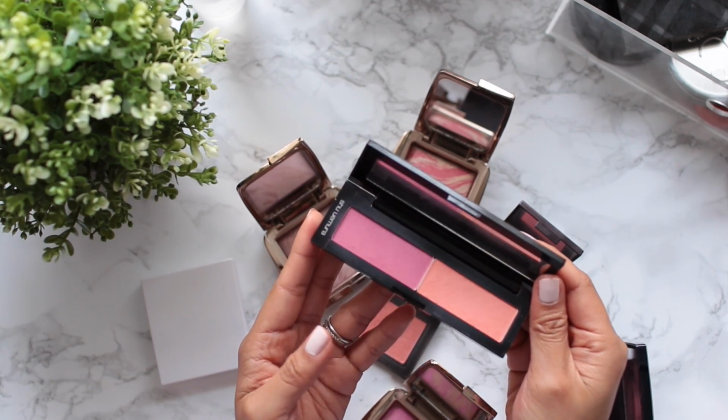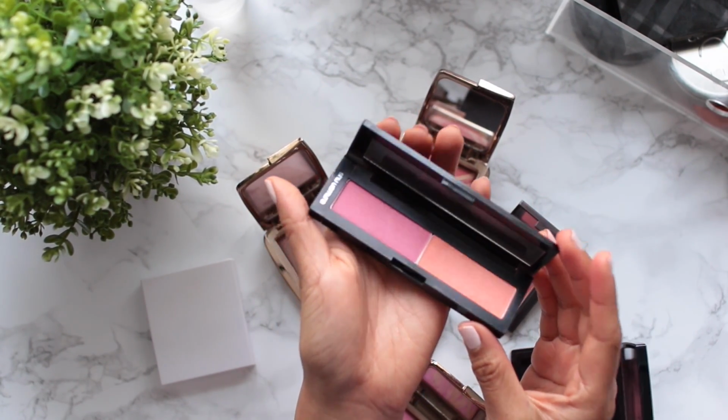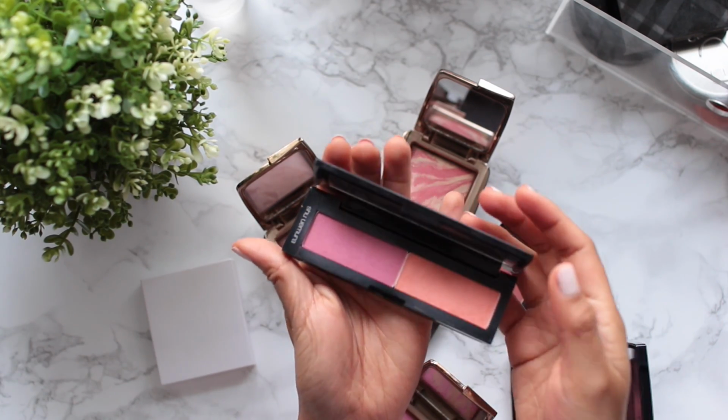I mainly use this in the summertime because I feel like these are summertime blushes, but I love the formulation of these Shu blushes.